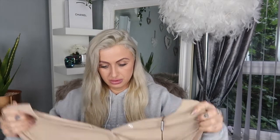Literally, this is something khaki coloured, but I've no idea what. What's this? This is exciting, isn't it? Yeah. Is it khaki or is this beige? It looks more beige on camera, but I feel like it's more beige. I just made khaki up.